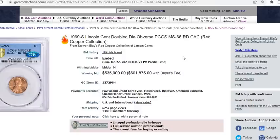But I would certainly use Great Collections, Heritage Auctions, Stack's Bowers. All of these auction houses have sold 69S Lincoln Cent double dies. So there you go. That's kind of like an A to Z solution. When you do find a 1969S, now you know how to go about the process of getting it graded, getting it identified, sending it to a reputable auction house, and then collecting your cash.